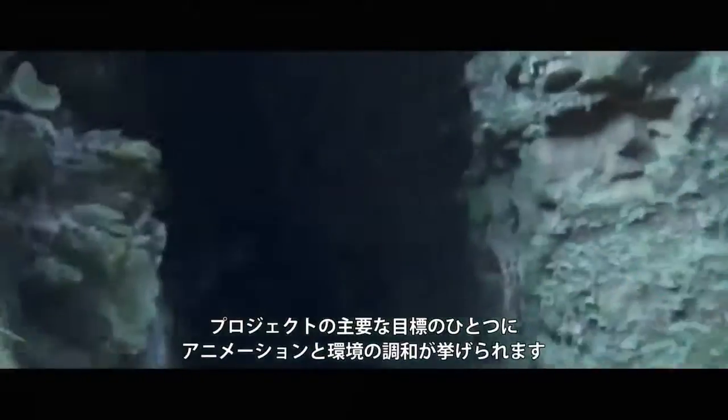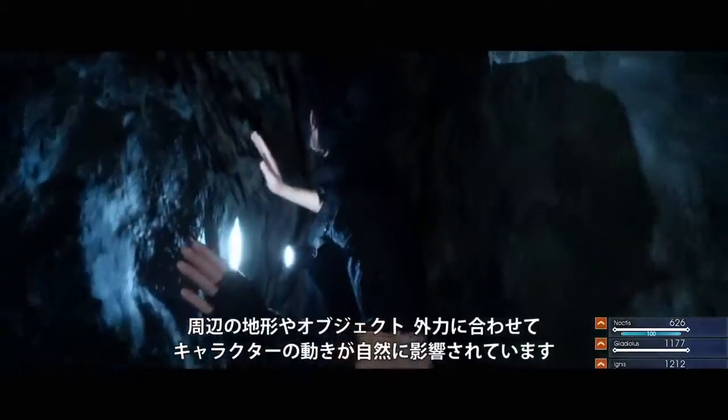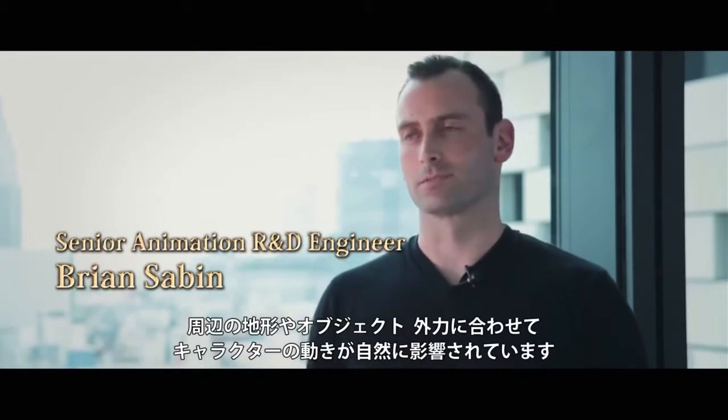So one of the big focuses for Final Fantasy 15 is really to ground our animations in the environment in a realistic way. As much as possible, our goal is to remove any of the disconnects in character motions in nearby terrain, objects, and dynamic forces.